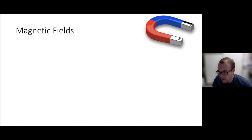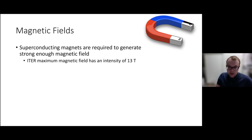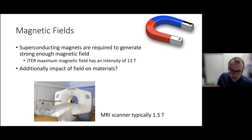And there's more. This is the final one, though: magnetic fields. We require superconducting magnets to generate a strong enough magnetic field to confine the plasma and keep it in the right shape and performing in the right way. The magnetic fields that we will be experiencing inside ITER are probably going to be a maximum of about 13 to 14 Tesla, which is huge. Just to give you an idea, a typical MRI scanner is only about 1.5 Tesla. That's quite a lot. And it actually contains some superconducting materials operating at about liquid helium temperatures.